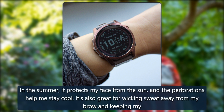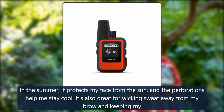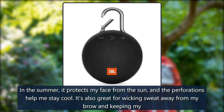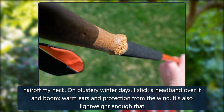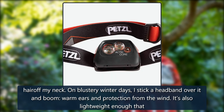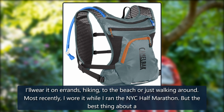In the summer, it protects my face from the sun, and the perforations help me stay cool. It's also great for wicking sweat away from my brow and keeping my hair off my neck. On blustery winter days, I stick a headband over it and boom, warm ears and protection from the wind. It's also lightweight enough that I'll wear it on errands, hiking, to the beach or just walking around. Most recently, I wore it while I ran the NYC Half Marathon.